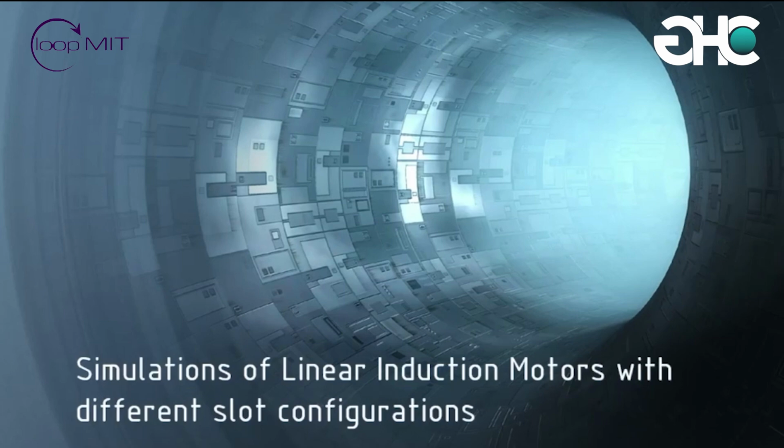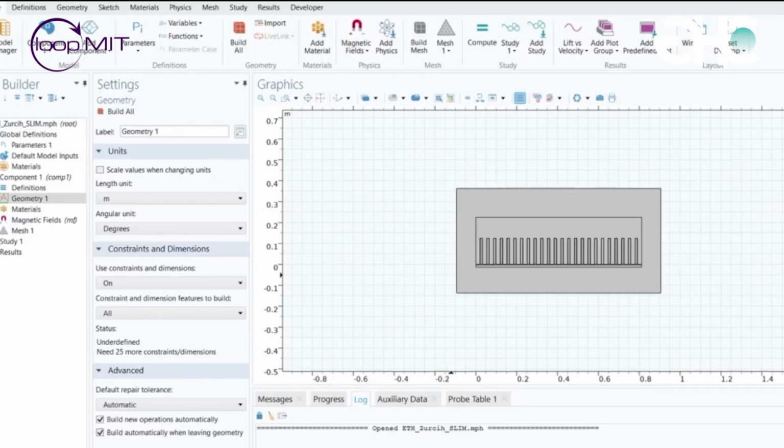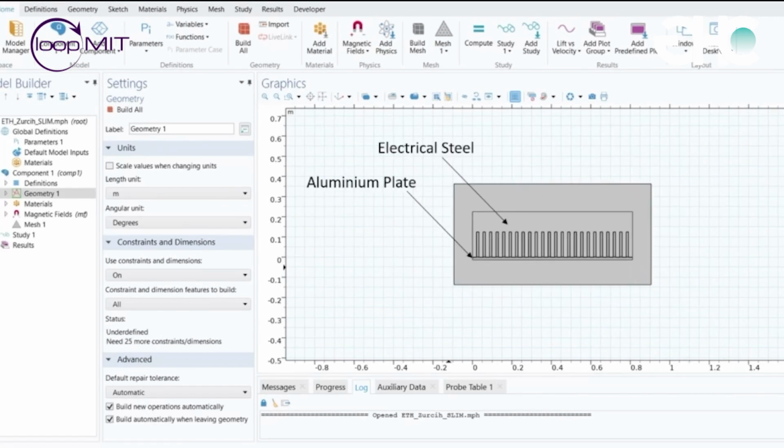But our exploration didn't stop there. We ventured into simulations to understand how different slot configurations could impact the SSLIM's performance. We modeled 24-slot and 9-slot linear induction motors and simulated their magnetic flux densities. Our first simulation takes us to a 24-slot linear induction motor meticulously designed within the COMSOL multiphysics interface. The core material chosen for this model is electrical steel, a deliberate selection based on the superior performance observed in real-world testing when compared to carbon steel.